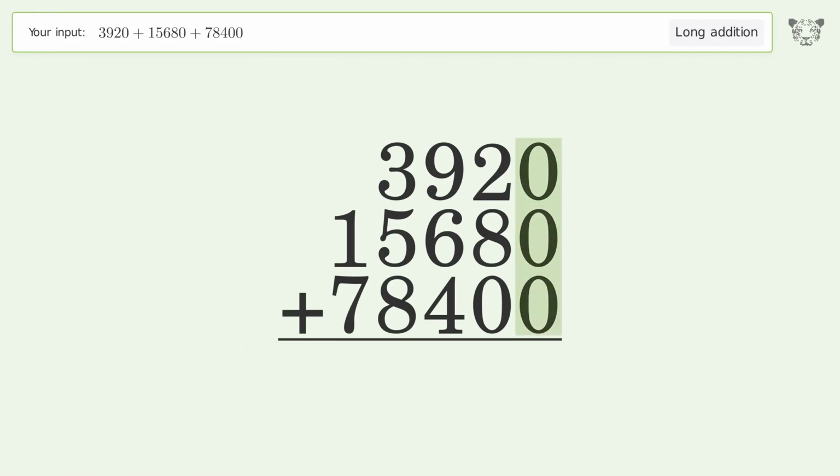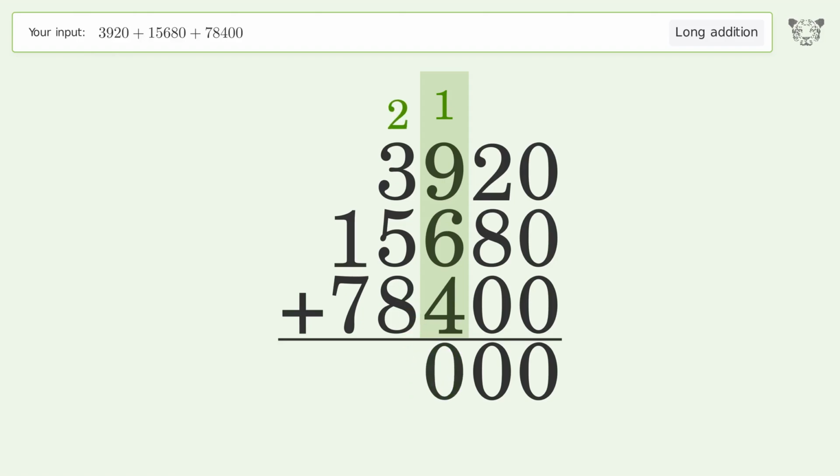0 plus 0 plus 0, equals 0. 2 plus 8 plus 0, equals 10. Carry 1 to the hundreds place. 1 plus 9 plus 6 plus 4, equals 20. Carry 2 to the thousands place.